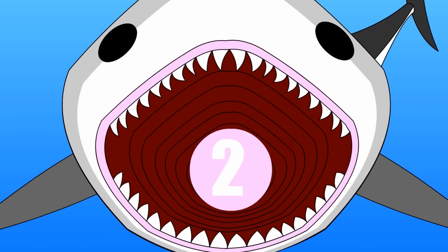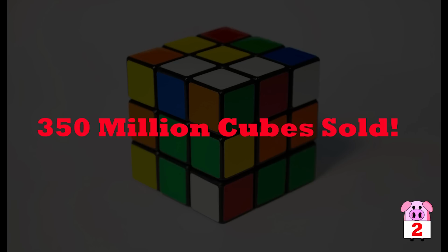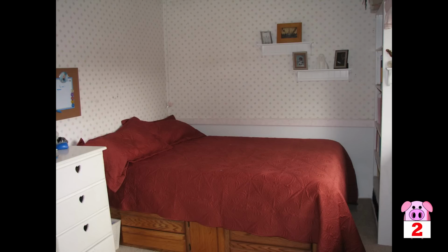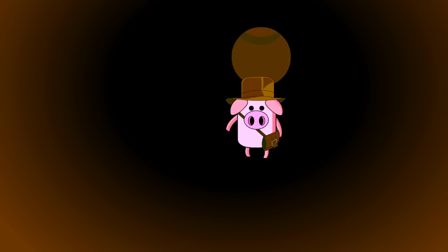Number 2. The Rubik's Cube. The Rubik's Cube was invented by Hungarian professor of architecture Erno Rubik. It is possibly the world's best-selling toy of all time, with more than 350 million cubes sold to date. The Rubik's Cube was an endless source of frustration for many children during the 80s. The only real way to solve it is to steam the stickers off the cube with a kettle and replace them in coloured order. The Rubik's Cube also made a great projectile to throw at your sister when she came into your room without asking.